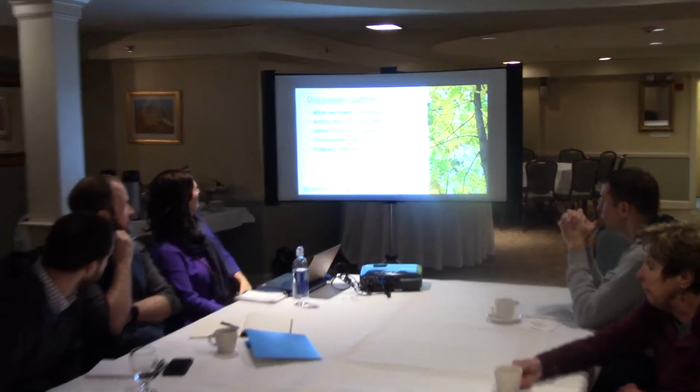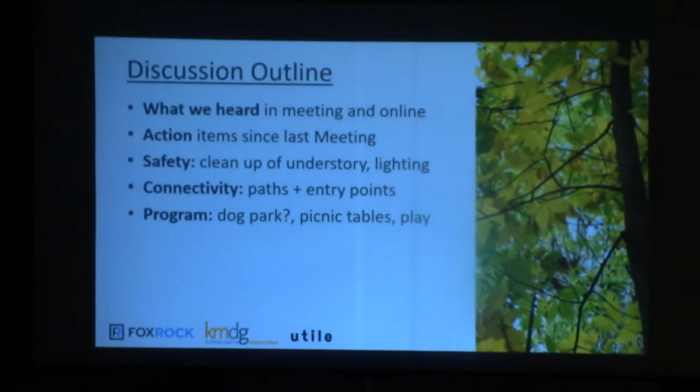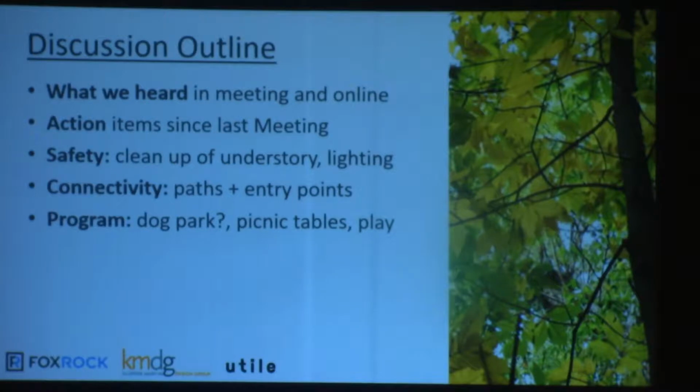So Chet's touched on some of this, but this is just the outline, and with such a small group, I think we can roll along as you all want. We want to touch base on the things we heard at the last meeting and the feedback that's come in, and remind everybody that the platform is there and it's really helpful. As any of you who've seen it know, Foxrock has been immediately responsive, and so there's an ongoing dialogue, which is the goal of that website, and it's working, so it's great.